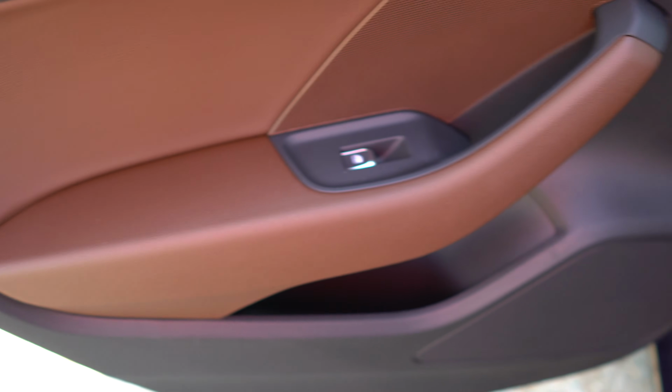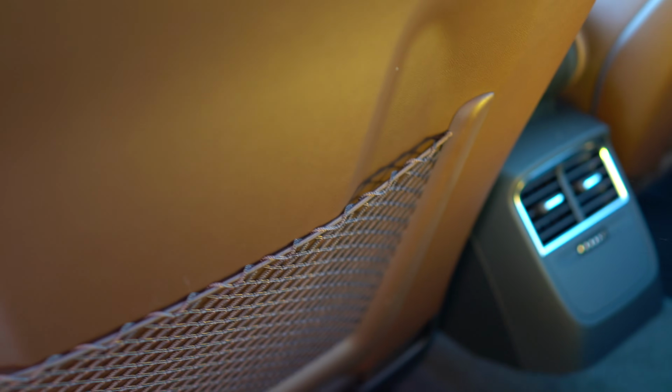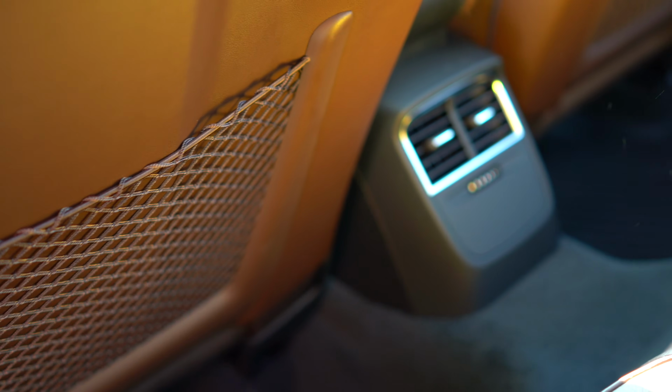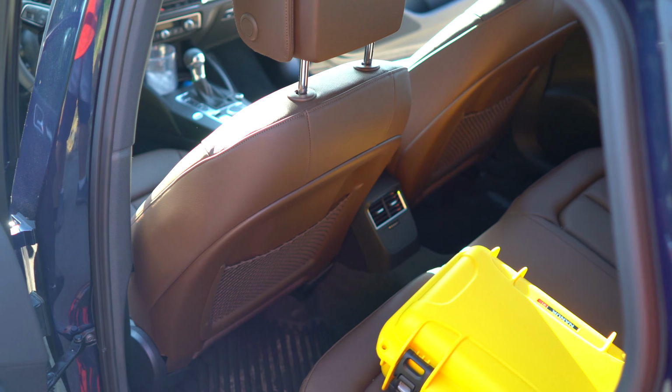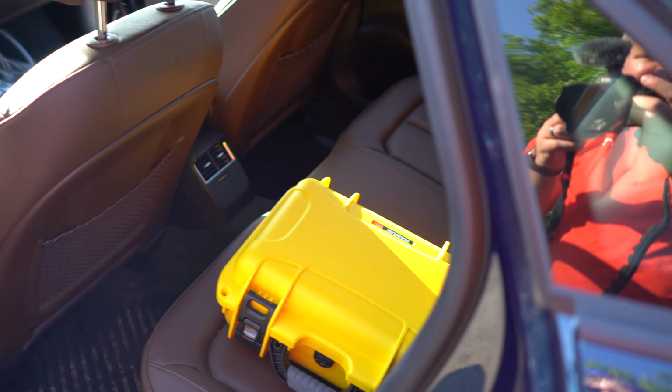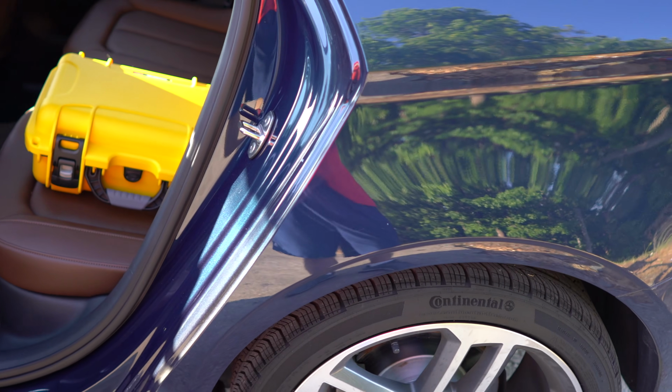Again, premium finishes. Got the rubber mats in the back too. You can see they're dirty because it's been out in a gravel parking lot. Got a little net, and you've got little rooms right there if you've got knees, which most people have, so it's a good way to stay more comfortable in the back seat. It's not too cramped. And honestly, I've got my driver's seat back to where I drive, and I'm 6'2", so yeah, just super nice finishes on this car.